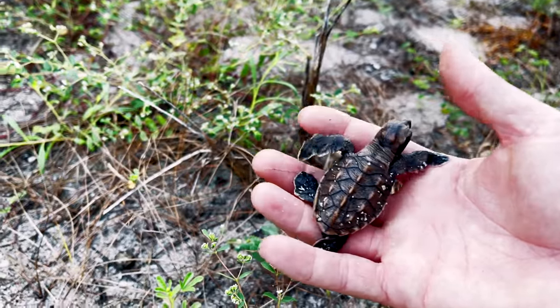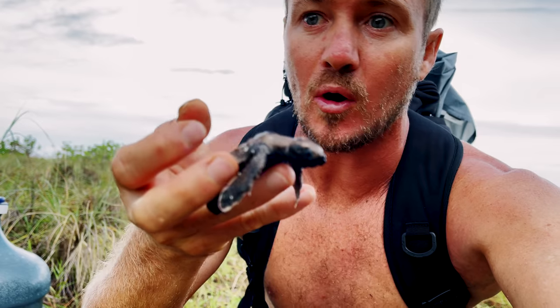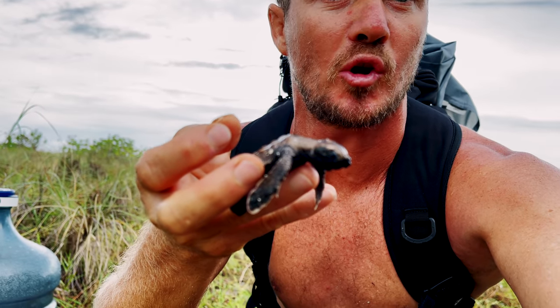What? It's a baby turtle, man. I was just walking to where I'm gonna get picked up. I've found so many baby turtles here.